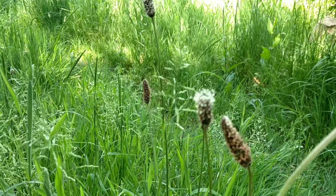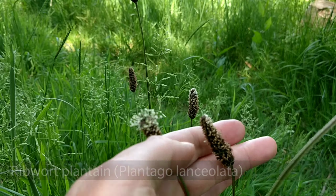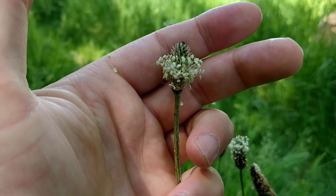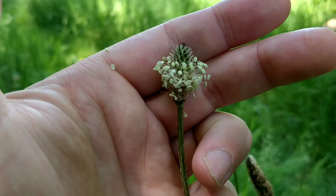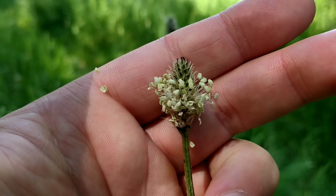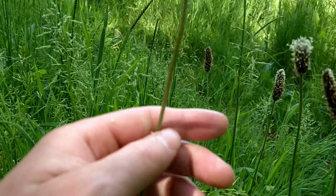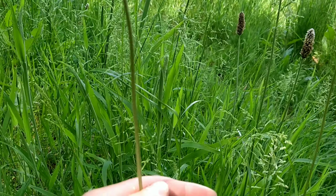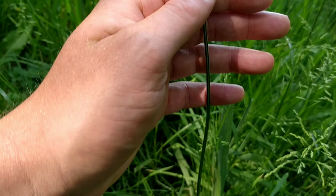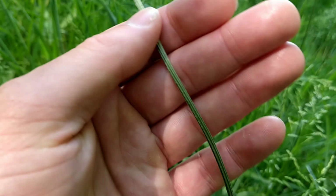This is Ribwort plantain. This time of year we're after these flower heads that taste just like mushroom. You see they've got really small white flowers coming out of them, and they grow on flower stems that are leafless. All the leaves are at the base of the plant. And the stems are square and have really fine hairs on them.